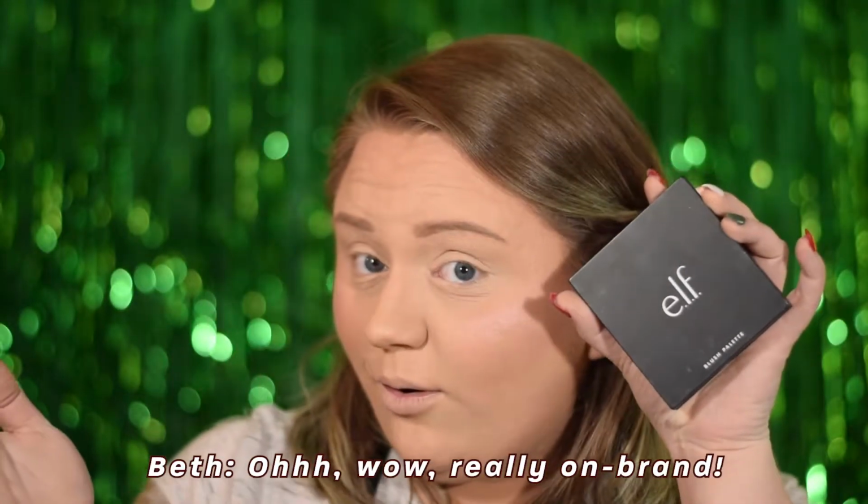So to accomplish this, I'm just gonna put on a bunch of blush. I'm already wearing some blush, but it doesn't really show up a ton on camera to begin with. So not only are we gonna go overboard to make it show up, but also because that's the trend. So I'm actually taking my elf blush palette. Oh, wow, really on brand. Good job. Wow, an elf using elf?